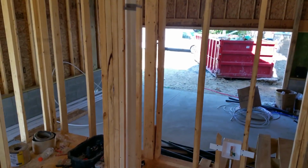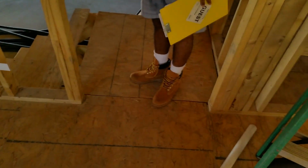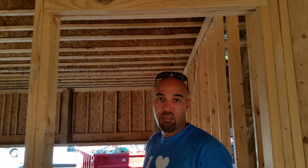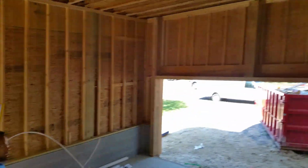You might as well let you see the garage. This is going to be our point of entry. Typically, you will be coming in through the garage. Usually we don't even come in through the front door if you have a garage. We'll come in here, park the car. Nice big garage here. Oh wow, this thing is huge.